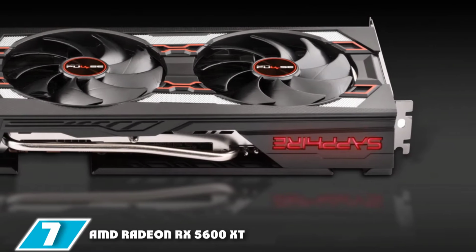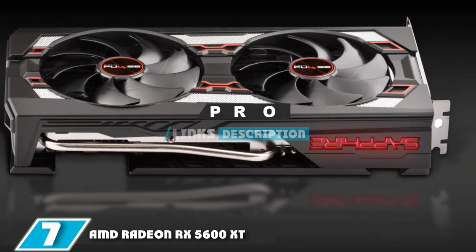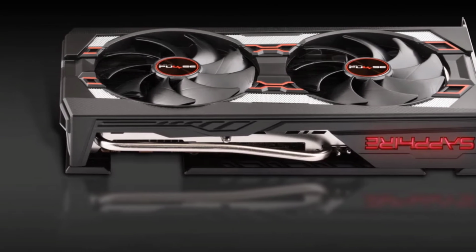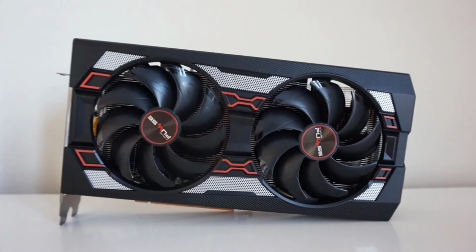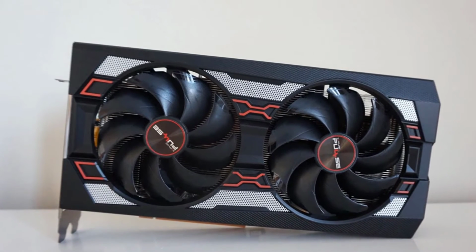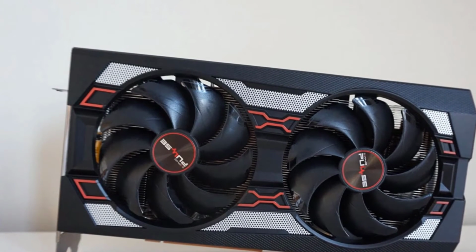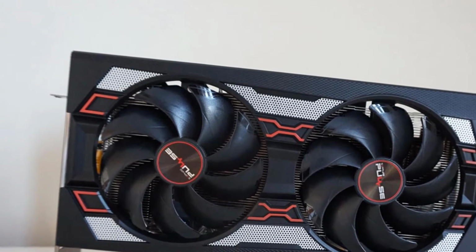Next at 7, we have AMD Radeon RX 5600 XT. Although now well and truly in the shadow of Nvidia's 2020 graphics card release, the 5600 XT is a fine card to have in your arsenal, and probably the best for 1080p gaming. The card is good in itself by all means, but a firmware update came to boost clock speed and memory performance, which really made the difference, particularly in the face of Nvidia's 2060 having a price cut.